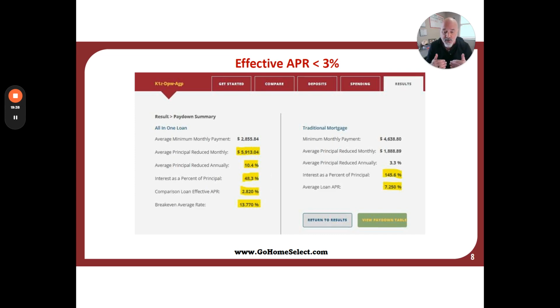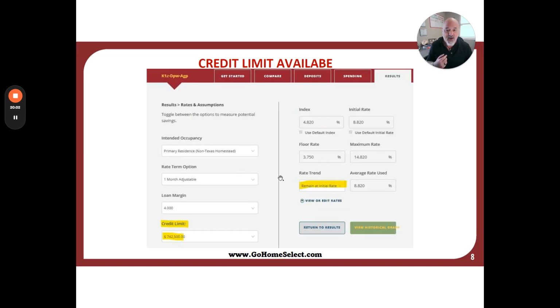8.820 on our loan, but look at the effective APR. Obviously, if there's no points or fees on the 7.25, your APR is 7.25. Our effective APR is 2.82. And for us to break even on this, for this not to work, interest rates would have to be up to 13.77, almost 14%. Crazy, right?